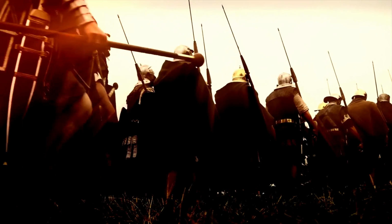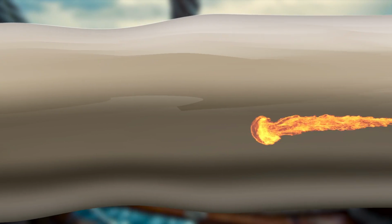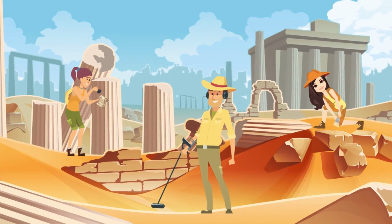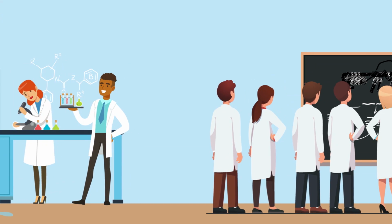It was such a powerful substance that the armies of the world soon came to fear it. The substance was able to be thrown inside of a pot or shot out of a tube like a medieval flamethrower. It was so flammable that it could even burn on the surface of water, and its flames could not be extinguished. This ancient military technology has never actually been found, even with all the modern technology we have today.